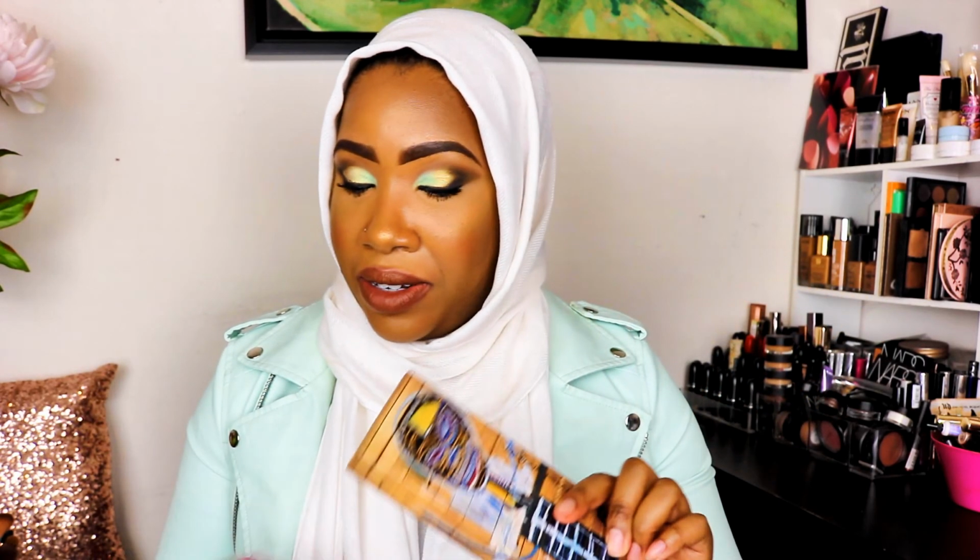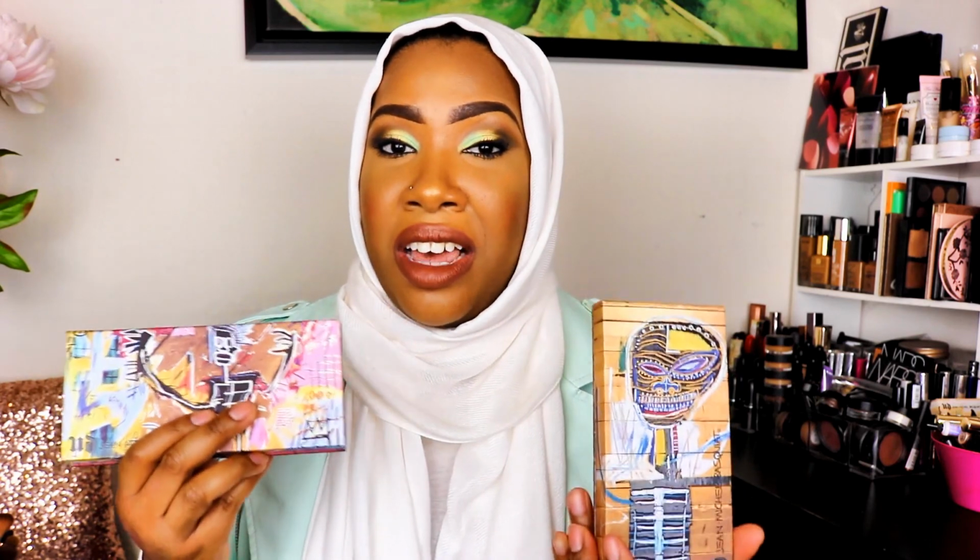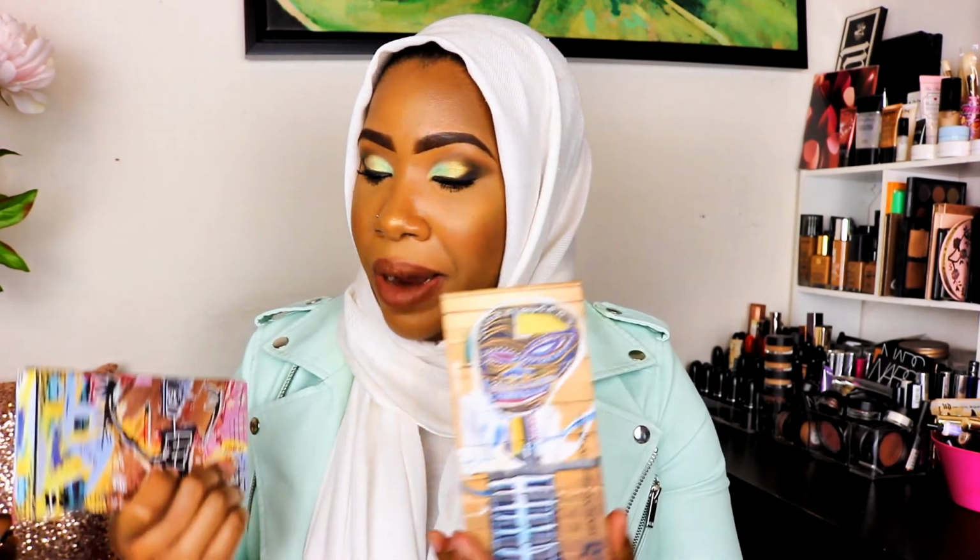I love the colors in these palettes. One, I'll say overall packaging, probably the most creative packaging of any makeup launch I've seen this year thus far. They actually used his original paintings as replicas for these, and I really do think that's super dope. You can hang these up. They have little hooks in the back where you can hang them as artwork. I think that was just bomb.